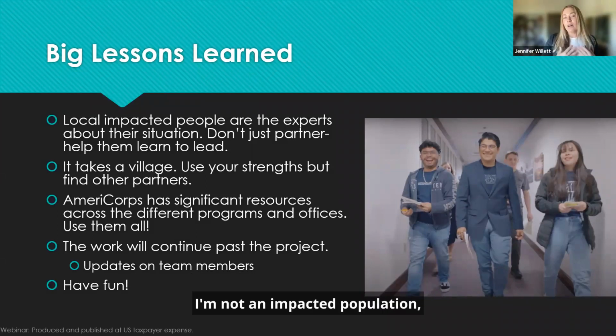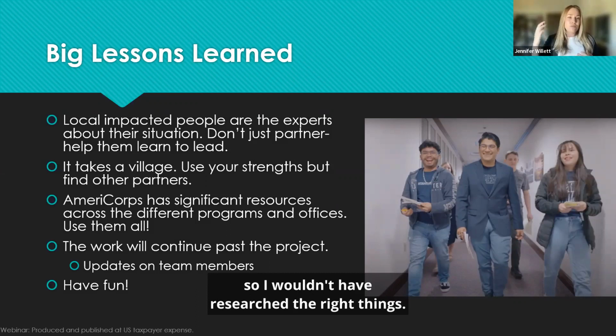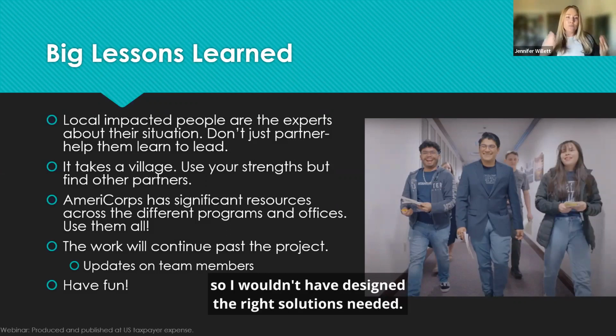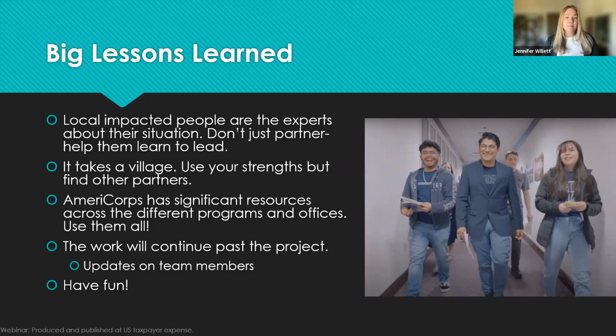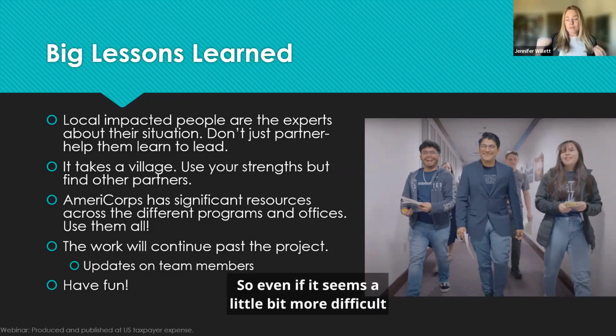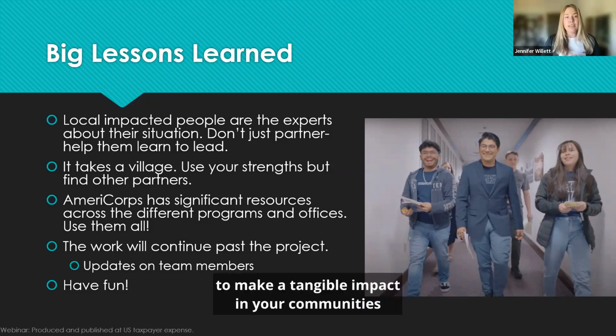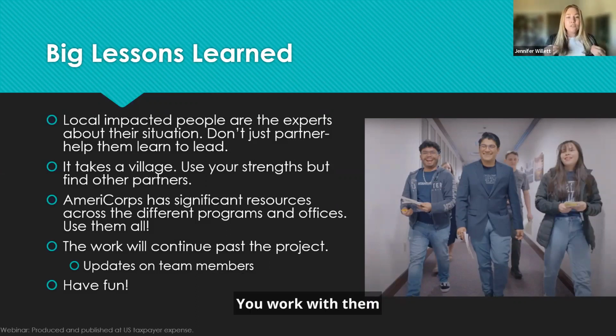I'm not an impacted population, so I wouldn't have researched the right things. I wouldn't have designed the right solutions needed, right? So even if it seems a little bit more difficult to get this all off the ground, I know that you want to make a tangible impact in your communities, and this is how you do it. You work with them and let impacted populations lead.